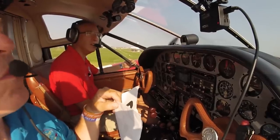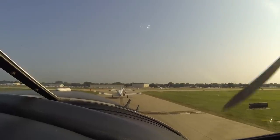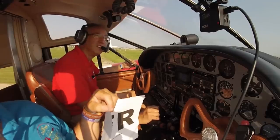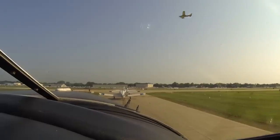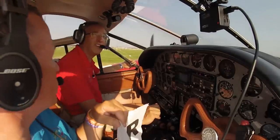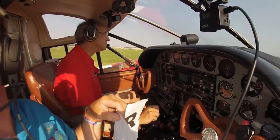What is that guy doing? Which guy? Guy turning final. That is a hell of a final if he claims that's a final. Holy crap. Get yourself back to center line. Stay coordinated. Don't spin in. Yeah. On top of me. He's going to make it, but that was a bit uncoordinated.